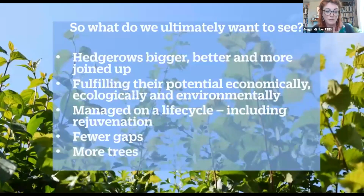So what do we want to see? As the old adage goes, you can't improve what you're not measuring. So these surveys are designed to improve hedgerows by demystifying hedgerow management and offering bespoke management advice. The Countryside Survey is vital at a national level to help us understand hedgerow health and inform national decision making. It's remarkable that until recently, we're still looking at the 2007 data and using that for our decision making. So it's going to be fantastic when we've got this update.